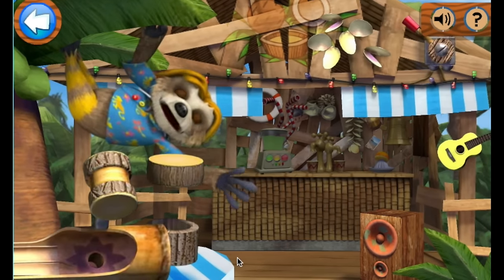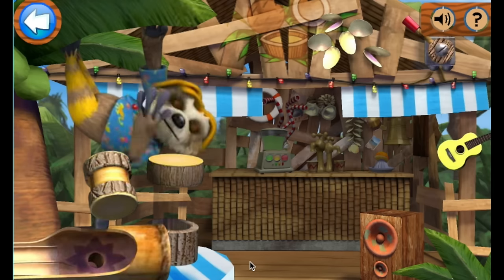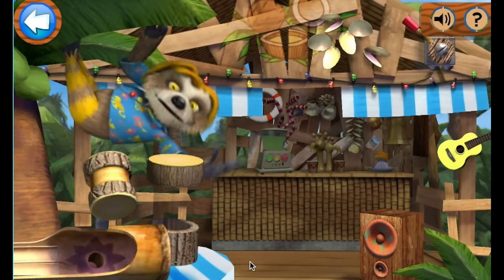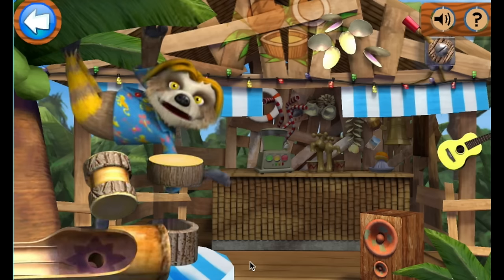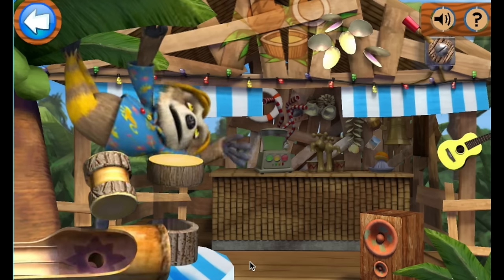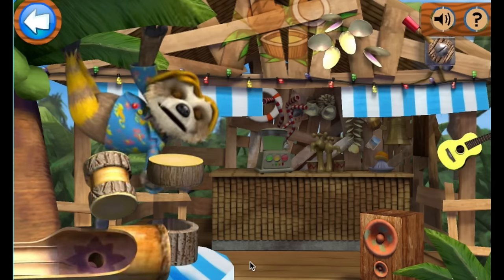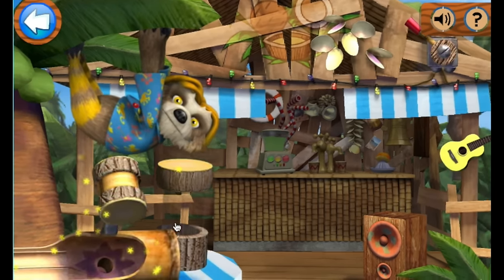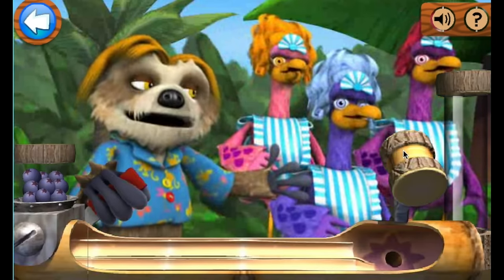Welcome back to the marvellous coconut hut. The beach birds want to have some fruity fun. So, click on the table to play the tap-along splatdown, or click on the counter to mix some smoothie sounds. Yeah, yeah, yeah, beach birds.